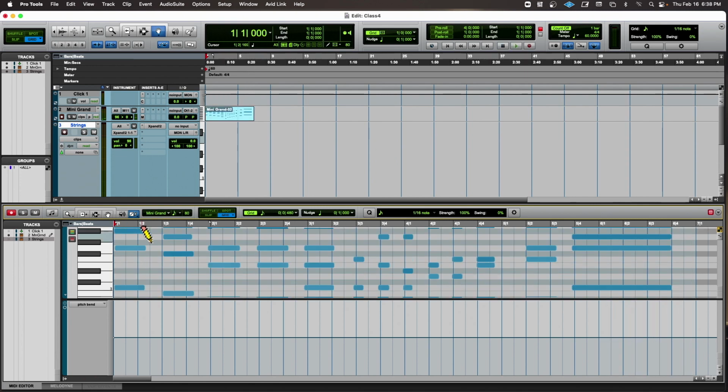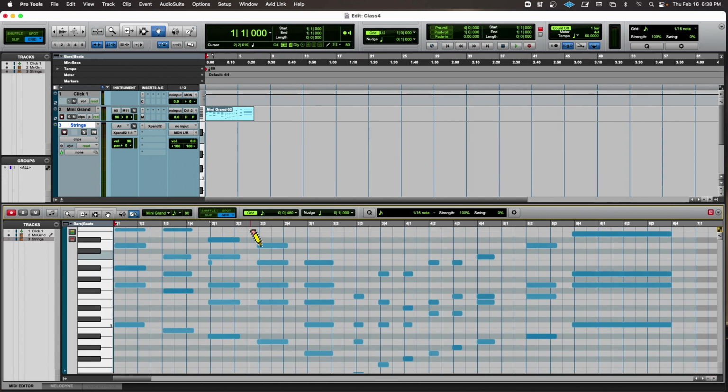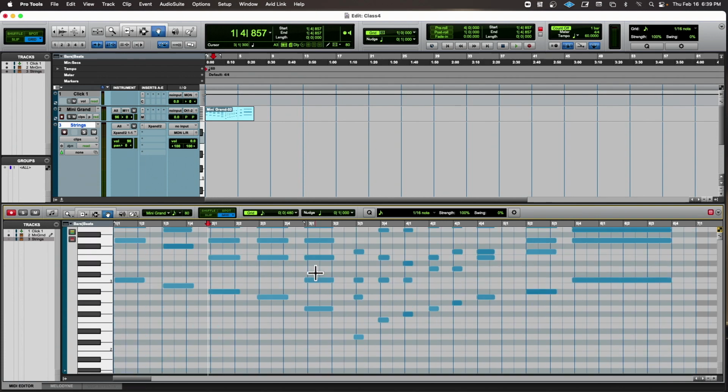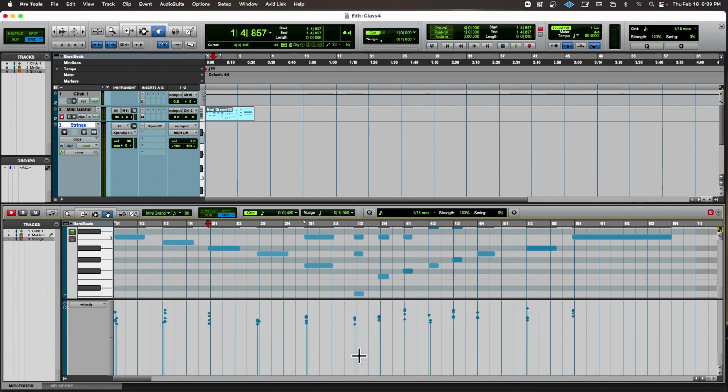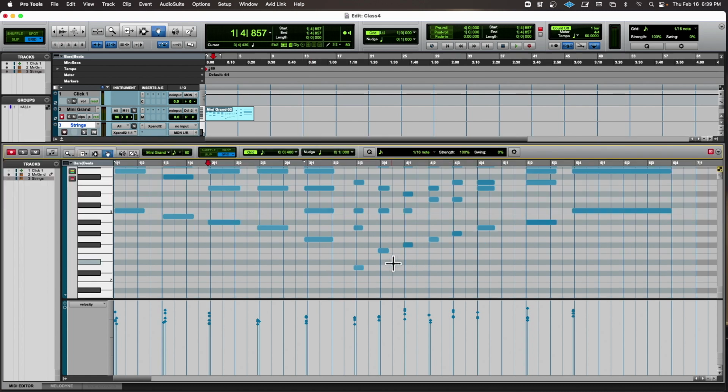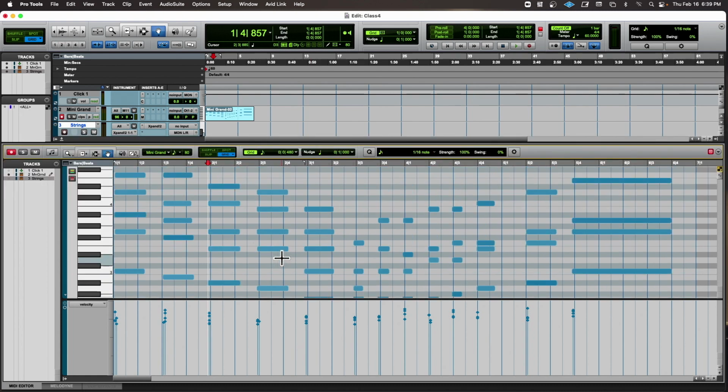All right, so I've got this bit I just played, and I made a bad note there, so I'm just going to highlight that and delete it. Now, if we look at our velocity, it's all over the place. There's nothing that makes any sense, right? So I want to voice this so that the melody rings out.